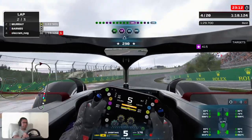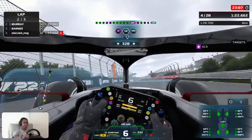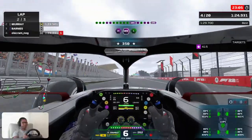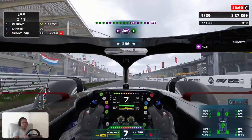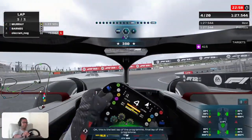Okay, let's see how much grip we have now. I'm trying to push. Okay, this is the last lap of the program. Final lap of the program.